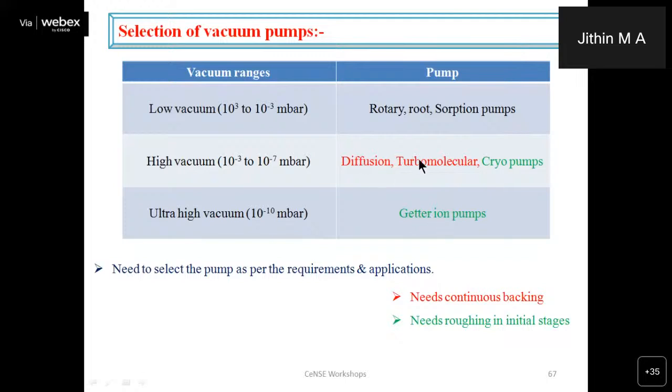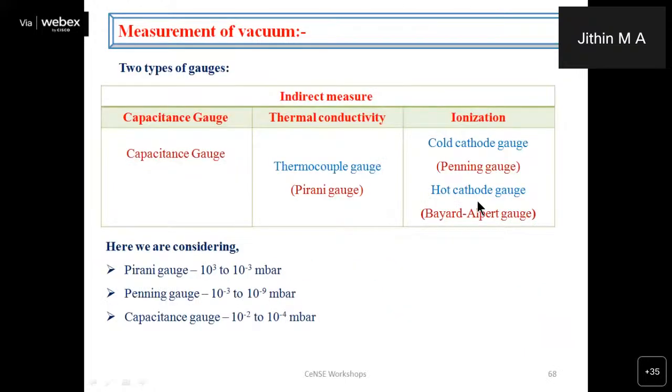The red color pumps mentioned here, like the diffusion pump and turbo mechanical pump, use continuous backing with a rotary pump or a mechanical pump. But ion pumps and sublimation pumps don't need continuous backing. They need only roughing in the initial stages. So that is again a double use. These are the few pumps which people regularly use in the lab. That's why we selected all these pumps, okay?